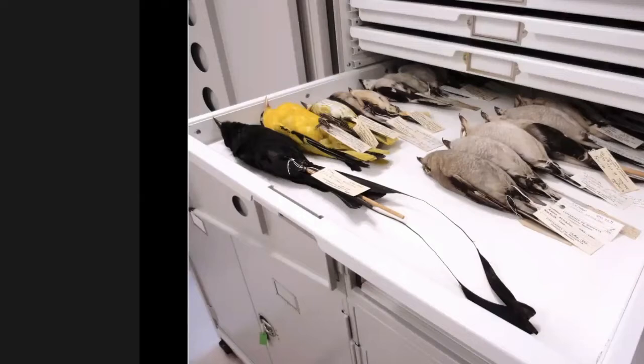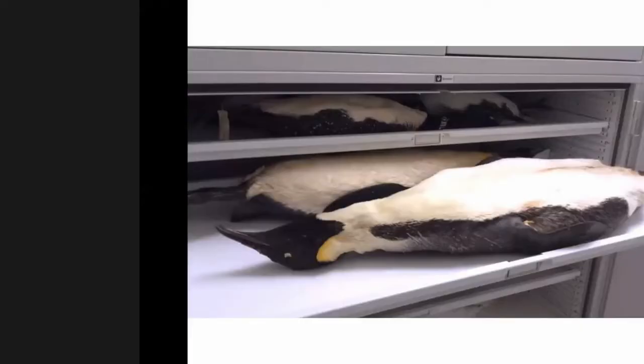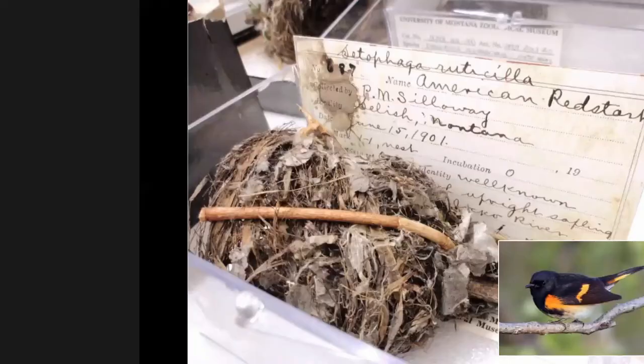These are some other specimens. Actually, that's one of my favorites. Right in the front there is a bird of paradise specimen, and we have some other cool exotic things. This is a king penguin specimen, so that's always a fun one to show people.